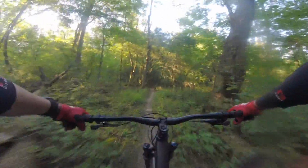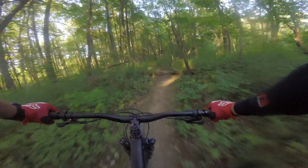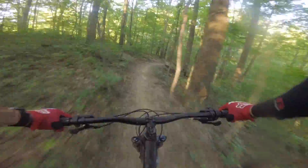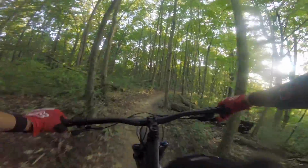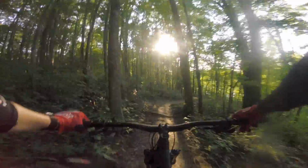Another really fun feature is that big ass rock garden and that jump right before it. Really get some speed through there. This section is new. You can tell by the trail's a little bit skinnier, less wear. I can see Bill's name on that log, who I mentioned earlier, I'm sure. Ooh. Oh, look at the view. Pretty sweet view at the moment.